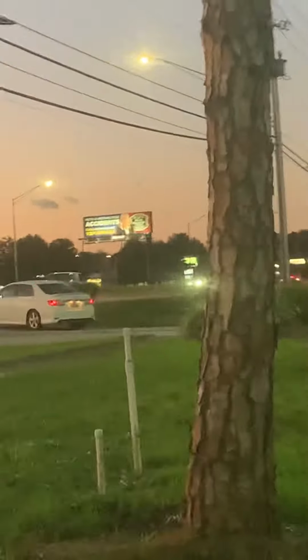There it goes. Oh, I hear that supercharger. Hemi, woo.